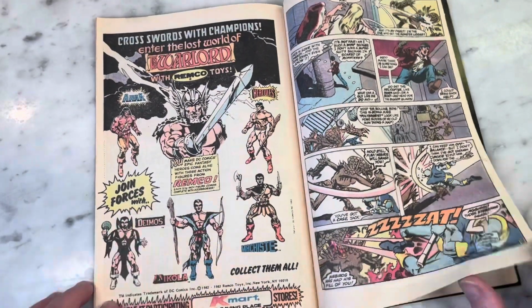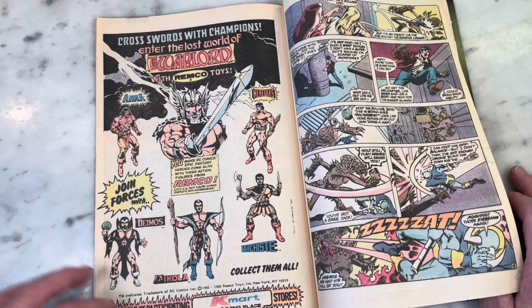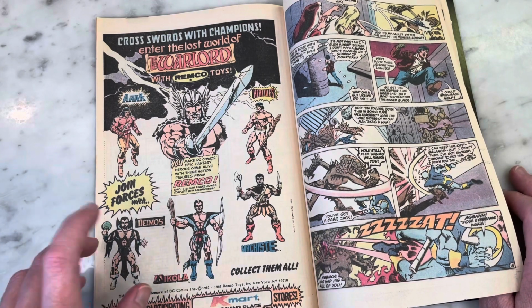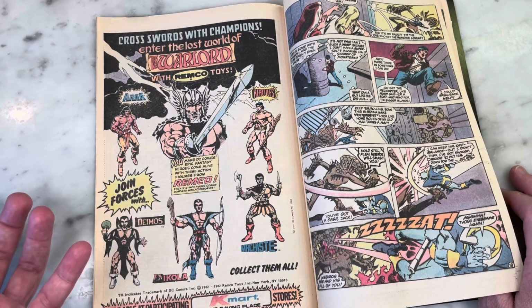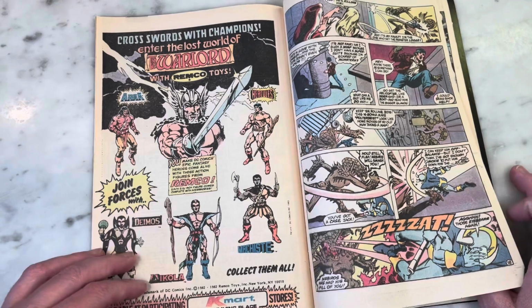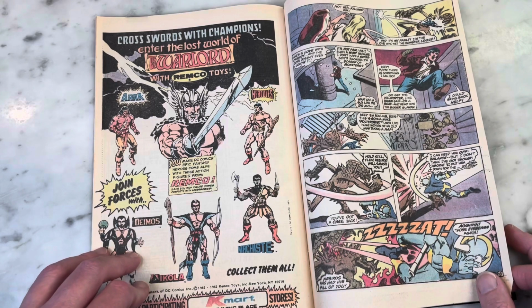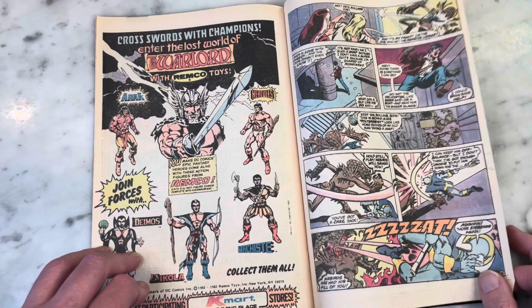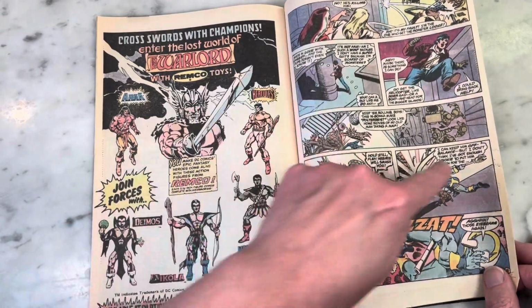How funny. Did anybody have the Warlord action figures? I mean, that's kind of crazy that they even had them. I should look on eBay just to see what they look like, because this is like the Village People right here, so that's pretty amazing. Who wouldn't want the Sword and Sorcery Village People action figures? I know I do.